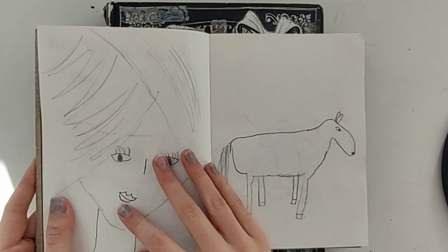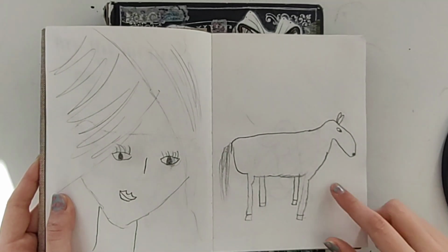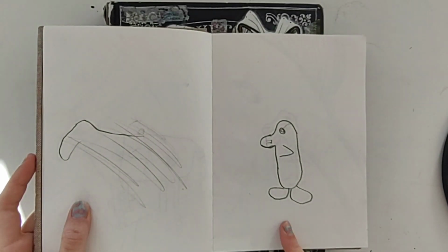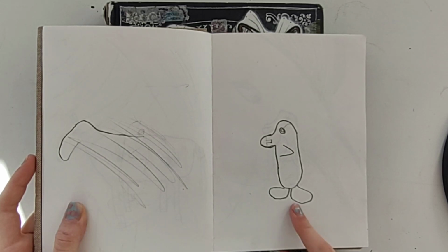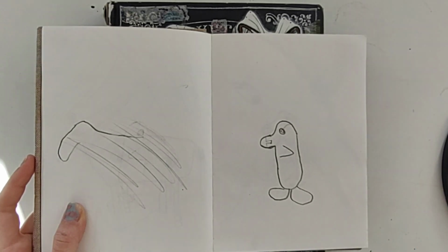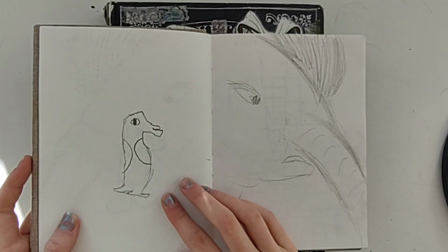Ugh, people sketches. They're terrifying. Oh gosh. This was meant to be a horse. And I think this was someone from my school, like when I was in 4th grade. Oh, okay, so I kind of know when I did this. This was a long time ago. 4th grade, and then that was my sketch.